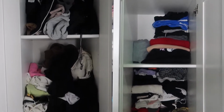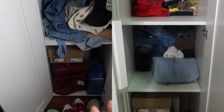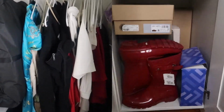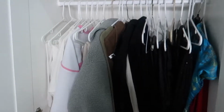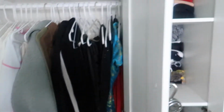Y'all saw the before, and this is the after. And I like to fold my pants like this. It's just more neat for me. Love the colors, very coordinated or whatever.